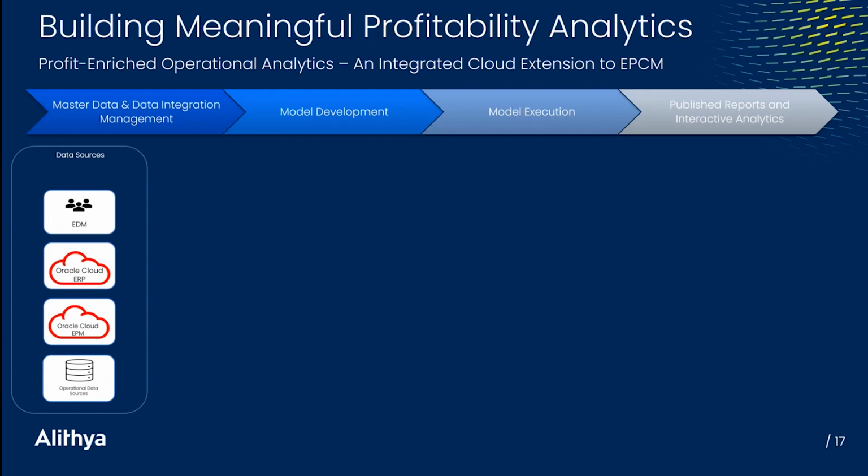We can source financials or actuals from Oracle Cloud ERP, or really any ERP. Oracle Cloud EPM can be the source for our plan or forecast financials and drivers as well. And then, of course, we want to source operational data sources as well. As we said before, we want to make sure that the data we have is as live as we can make it. To do that, we want to connect to sources of data that really give us the best idea of the operational statistics that we can get.